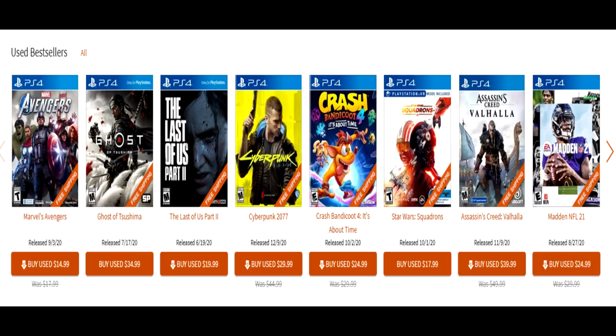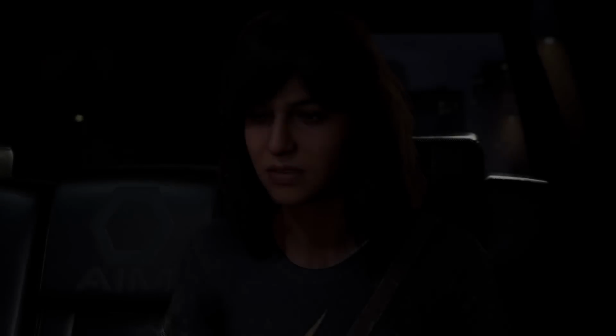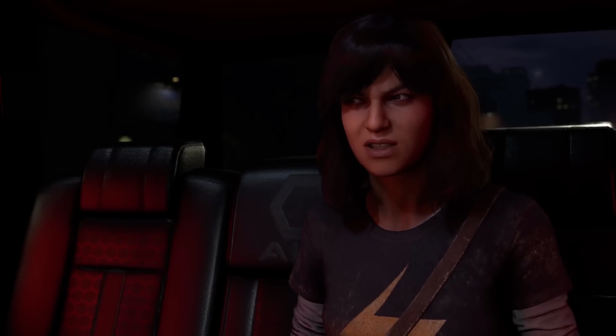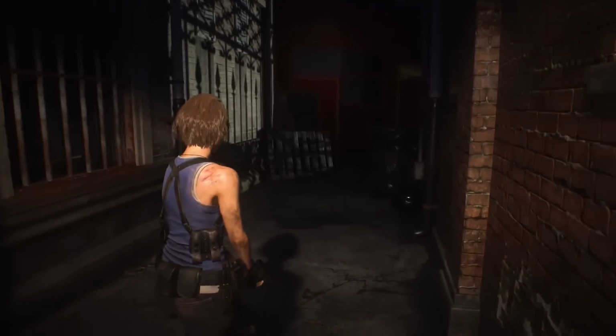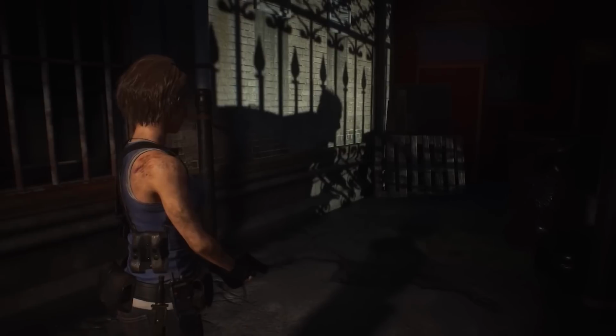Okay, that's another one. A game that just came out back in September. We're talking, well, 4 months old, and it's already down to a quarter of its initial price point. Think about that. 25% of its initial price point 4 months after release. Just let that sink in for a second. Kingdoms of Amalur: Re-Reckoning is down to $15.99. Resident Evil 3 is down to $15.99. They do note it's disc only, so that's a bit of a bummer. And then I also see Greedfall is down to $9.99, so some pretty decent deals.